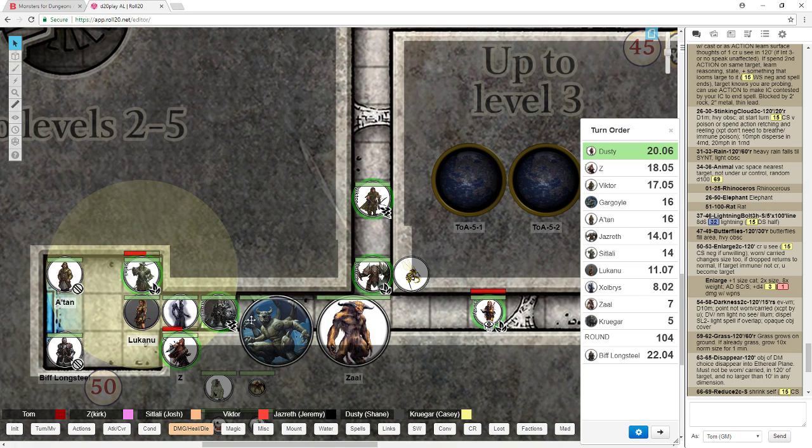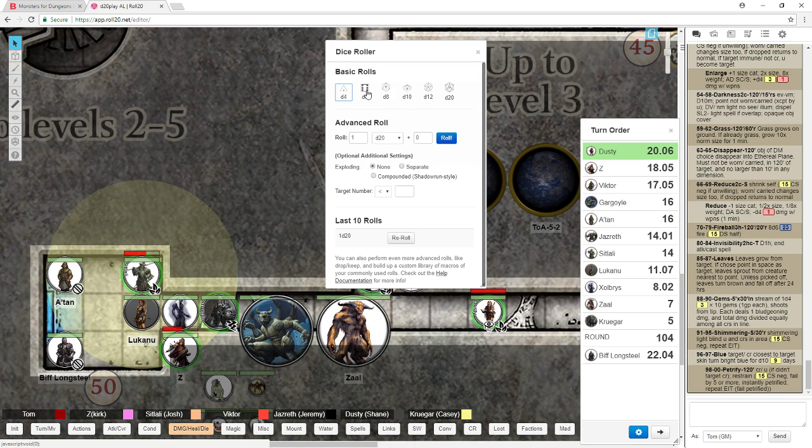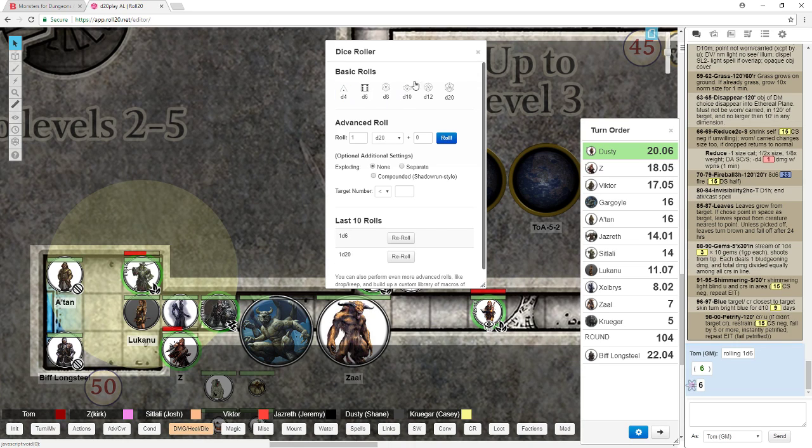Tom, since I'm on the ceiling, do I still? Nope, you don't. Well, we had some allies. Actually, hold up. He said the gargoyle, so he could have gone low or high. So 1 through 3, he goes high. Nope, he went low.